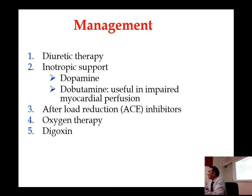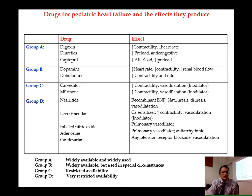I give you an example. A lot of times you ask me, sir, should I give blood, if the patient is quite sick in PICU? Basically, what you are telling me is that by giving blood, you want to raise the saturation. Oxygen content will be raised, oxygen delivery will be better, and the patient can come out of shock. So this is one thing we do in ICU for these patients. So these are the detailed drugs for pediatric heart failure and the effect they produce.